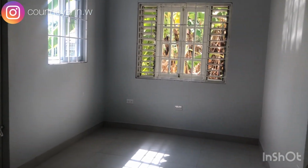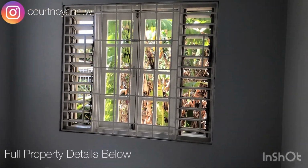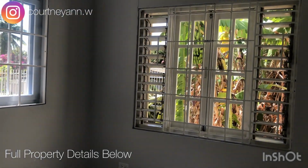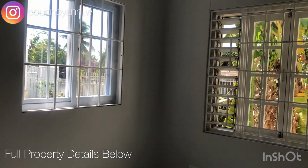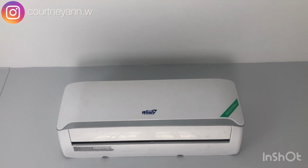This is the bedroom that is located downstairs. You can use this for your helper's quarters because it does have a separate entrance, which you will see in a moment. However, if you want to use it as a guest bedroom as well, that is fine. Or if you just want to use it as a regular bedroom, that's fine too. So that's the entrance that I mentioned.